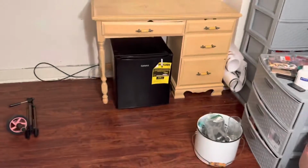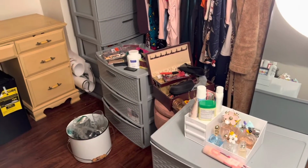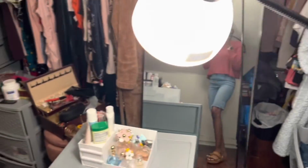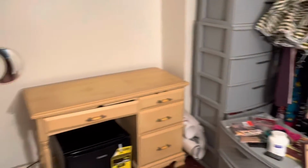So yeah, I'm getting to it. I'm gonna show you the things that are going to be up here soon. I'm gonna put them together with the help of my best friend. So yeah, this room is about to look like a grown woman's room for a 25 year old. Yeah, so I'm super excited about that.